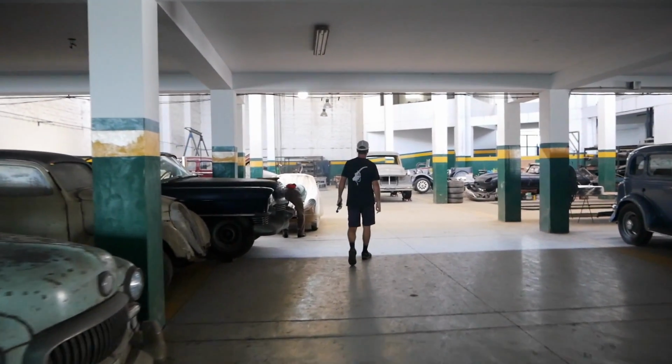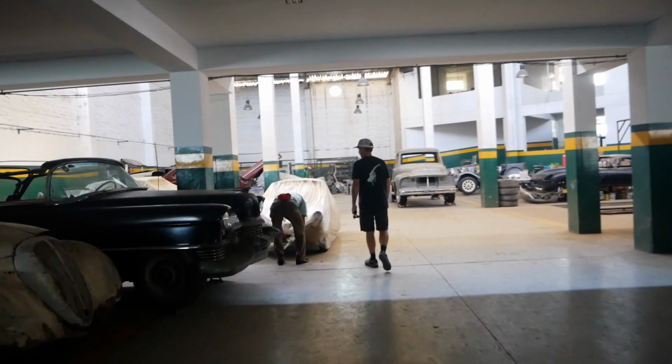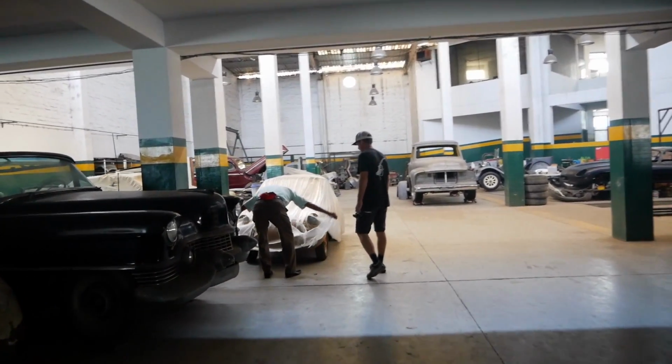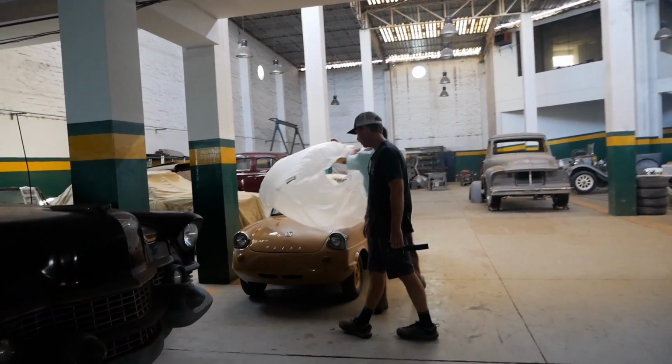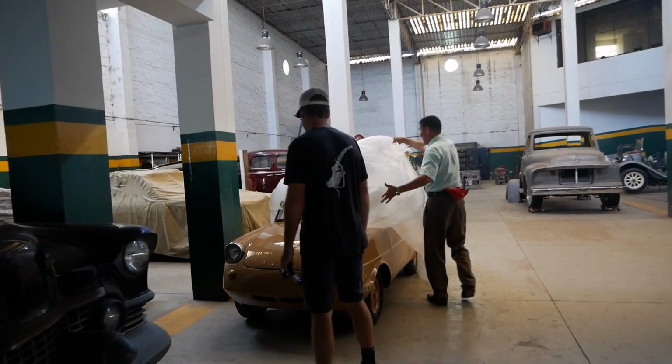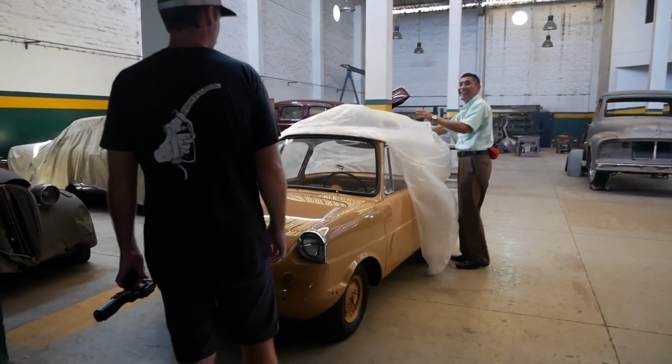This is the workshop where all the cars are meticulously restored. Here, each one sits waiting for their turn at whatever work they need. This area was crazy, seeing all the original cars in various states of disrepair. Any part they can't find or it just doesn't exist anymore, they create by hand. The craftsmanship that happens in this building is incredible.